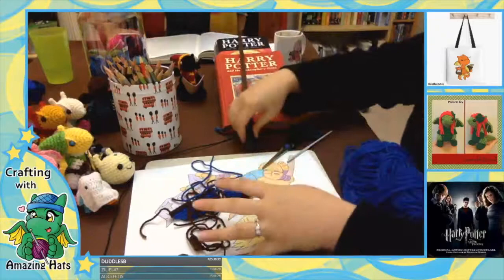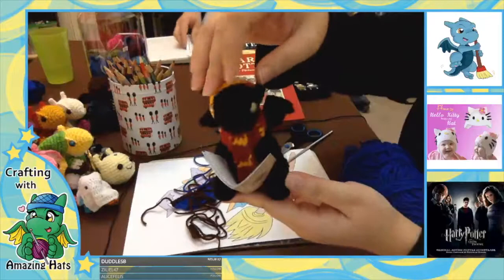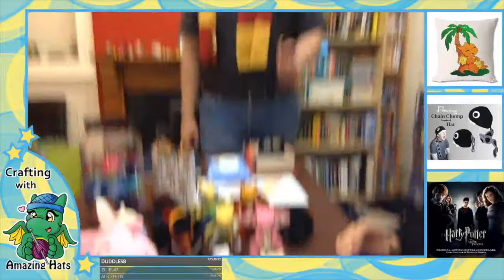Right, do you want to put your books back? Your wand. Here's Lita's little Harry Potter dragon who's been hanging out this whole time. At the end of every Harry Potter stream, before I hand it back to Misha, I should say this. Mischief managed.